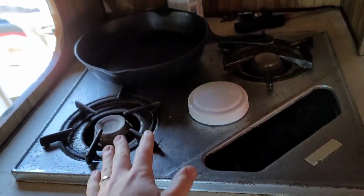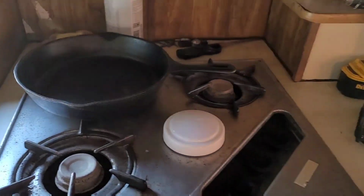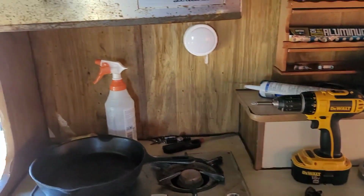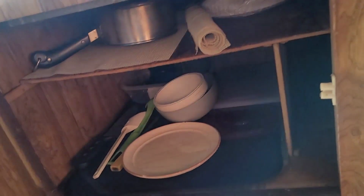But this works perfectly fine. The only thing I would like to do is just clean this up and redo the counters, paint it all. Just cosmetic things. A little ventilation is better than nothing. Here I have some dishware, things I can cook with, paper plates.